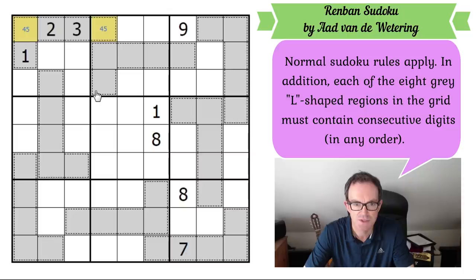Let me just take a stare at this. Eights are quite interesting. We have 2 eights in the grid. It's the only digit that is repeated in the given cells. So that has an interesting effect on this region, because look, we can't put an 8 in the yellow cells, and there is a 7 in the grey cells here. So we actually know that this L-shaped region now must contain 3, 4, 5, 6, and 7, so we can put those in.